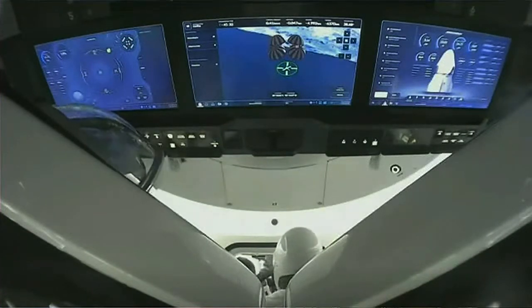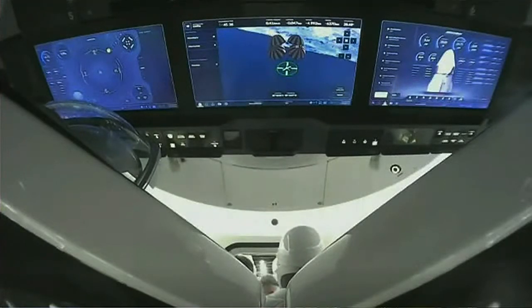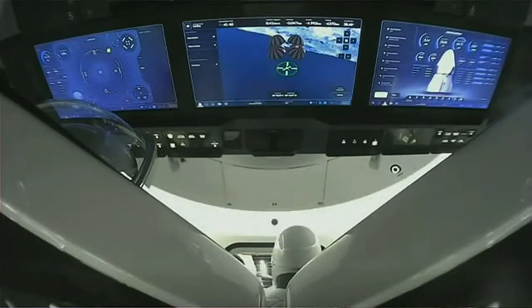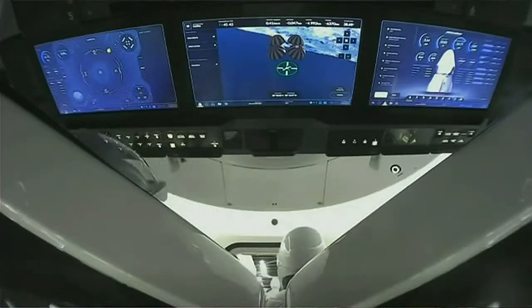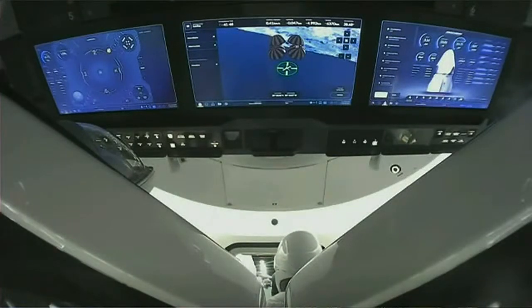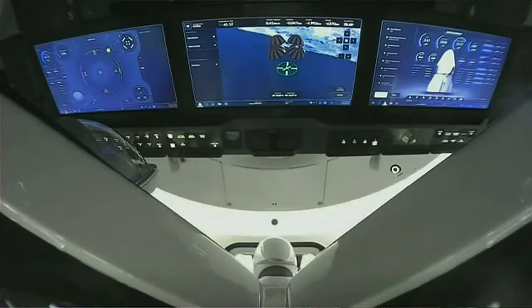And it looks like up next is Dr. Sian Proctor. Yeah, this is very exciting for the crew to be exiting the capsule and finishing their Inspiration 4 mission, a mission that's done so much for folks around the world. Yes, absolutely inspiring all the way around. Just an incredible mission with an incredible crew.